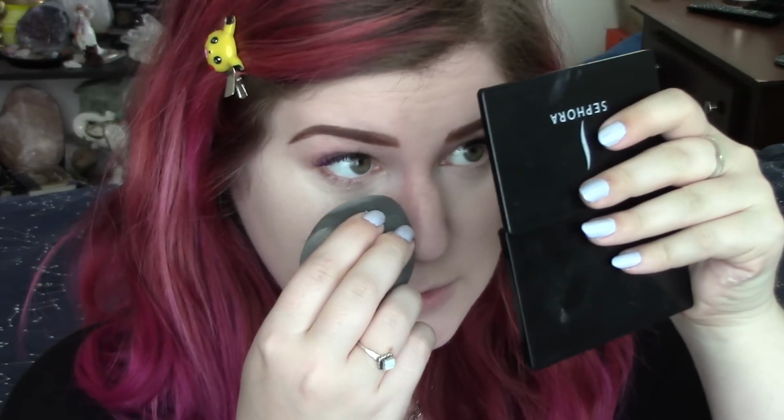I will say that the pink one blended it in a little bit better. With this one, it looks like it's taking up a little bit more of the product. You can kind of see that there. It looks like it's attaching more product to the sponge, but now I'm going to take my powder real quick and I'm just going to melt that into the skin, focusing mainly on the creasing areas of my face.